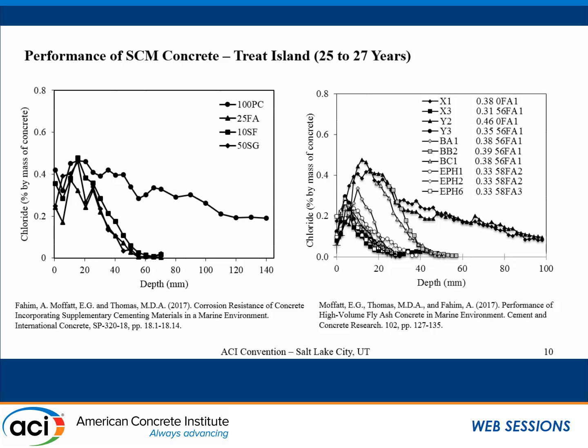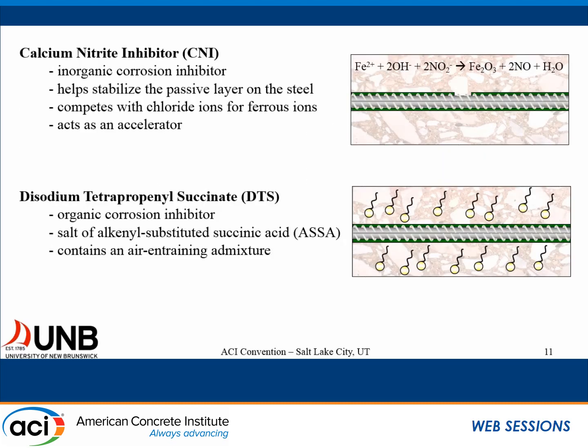Some of the other results we also published, the figure on the right, is the performance of high volume fly ash exposed to a harsh marine environment for 25 years. And again, we're seeing a marked reduction in chloride penetration with the use of fly ash, upwards of replacement levels of 56 to 58%. Now, the study also looked at the effect of corrosion inhibitors.